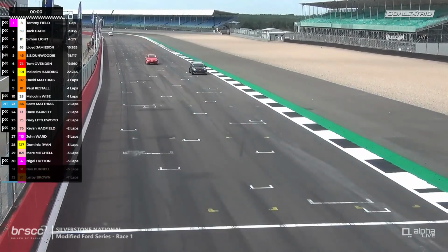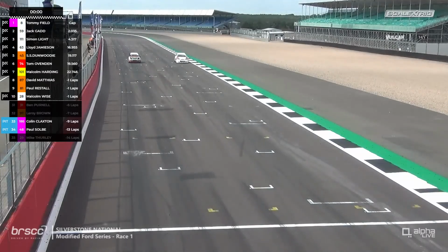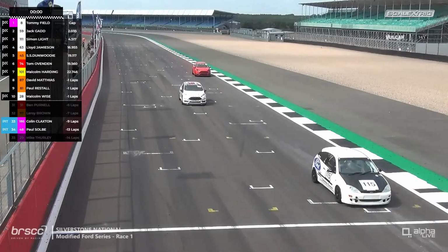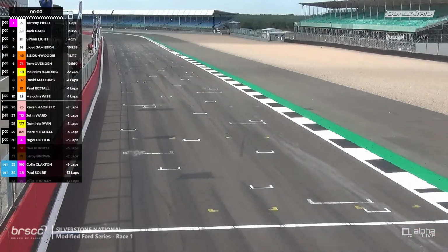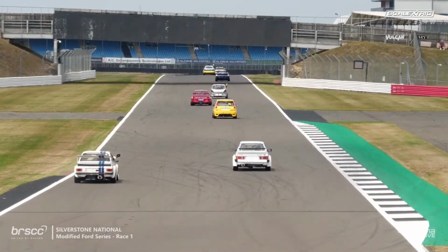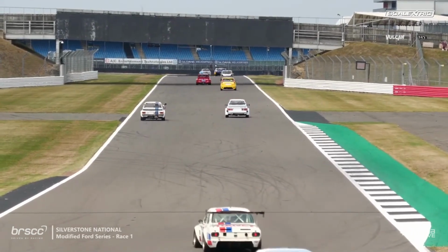I don't think I ever did get a number on that car. Let's see if I can figure it out as it comes through. Still couldn't quite see the number, if I'm honest, as it made its way past them. I think it's the number 4. I think that's number 4 that was going very slowly. Nigel Hutton, whose lap times were over a minute off the pace at the end because of whatever mechanical gremlins he'd run into. But anyway, luckily, everyone else avoided him. And we didn't get a nasty-looking incident out on track.